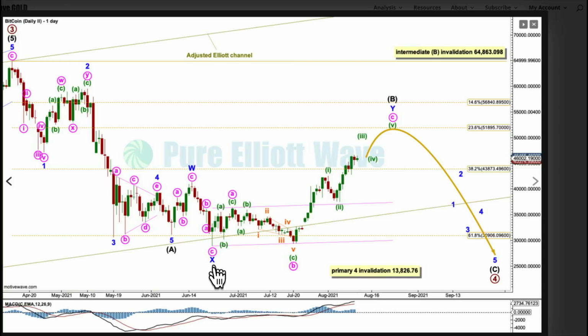Double combinations are part of a different family of corrections, a sideways family, and they should have a sideways movement. This doesn't really fit either. For double zigzags, because they should have a strong slope, the X wave shouldn't really move beyond the start of wave W. That's not a rule, that's a guideline of how to expect to see the right look. Because X here does move beyond the start of W, this would more likely have been a double combination, because with a sideways movement, X can do that. It can be a bit longer than W.